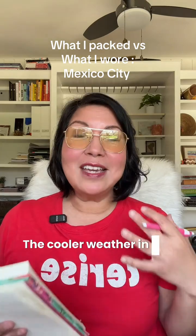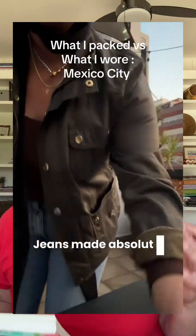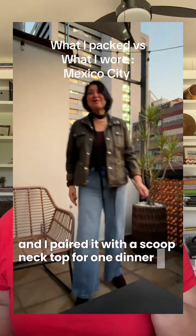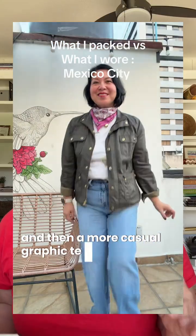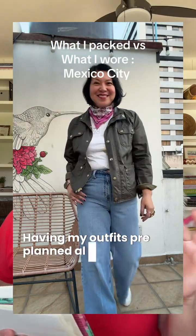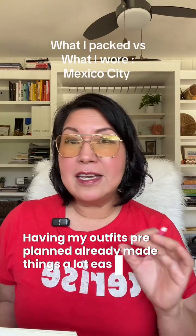For the cooler weather in the evenings, jeans made absolute sense, and I paired them with a scoop neck top for one dinner and then a more casual graphic tee and jacket for another evening. Having my outfits pre-planned already made things a lot easier as well.